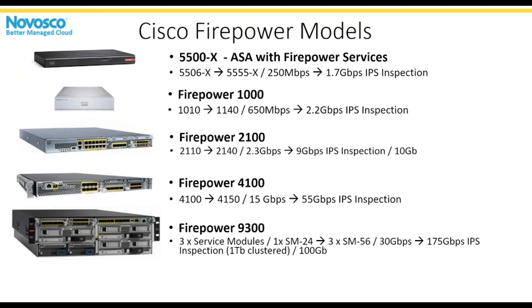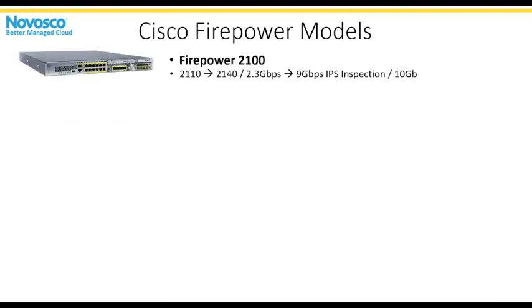All of the devices, all the way down to the ASA with Firepower services, can run in an active standby. But the 4100 and the 9300 can also do a shared compute, which is how the 9300 can get up to a quite staggering 1 terabyte of throughput. There are understandably virtual deployments and cloud deployments, and there's also a service module that you can install into an integrated services router, which you might have at your edge for integration into Cisco's DNA, which is their sort of SDN architecture for enterprises.